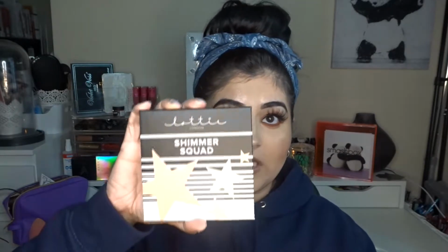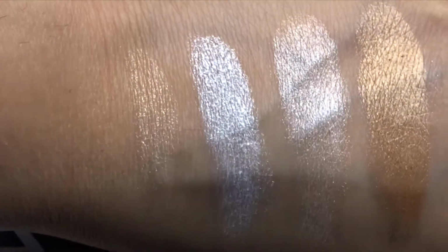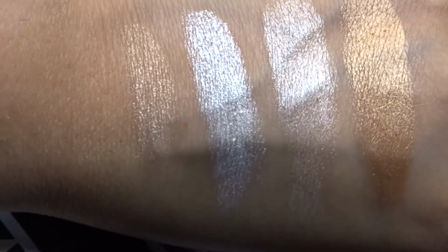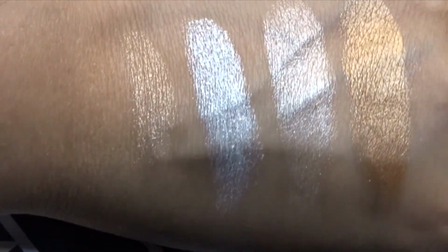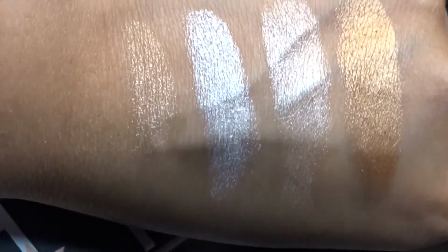And then I picked up the Lottie London Shimmer Squad highlighting quad. It's a powder highlighting quad, which I've just thrown away the thingy. And it comes with these 4 shades. I haven't really played around with it. I've swatched it and the swatches are quite nice. But I'll have to let you guys know how I get on with this. I might actually do a drugstore tutorial featuring this, because it is quite interesting. I quite like the shades.